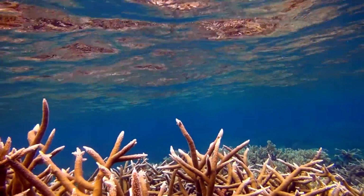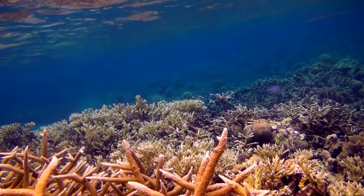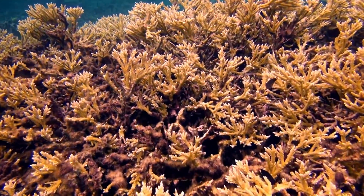Aside from its pristine beauty, this area is of particular importance to conservation groups because it has the potential to act as a seed bank and recolonize its former range in the entire Caribbean.